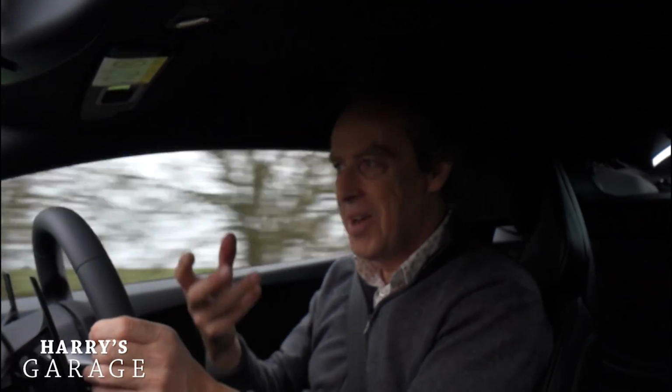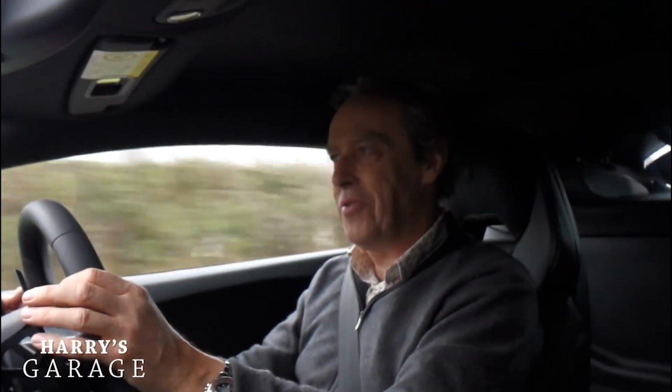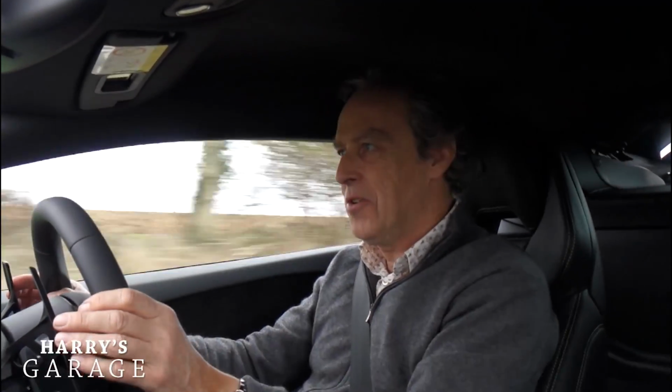I'm narrow. I'm in this package, a bit like you get in a 911 Turbo, that you just think, yeah, I can use this car every day. It has that usability. It doesn't feel out of place on British speed roads. A really good bit of kit, and that's what I'm getting from this Huracan.